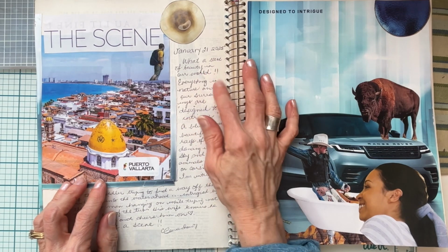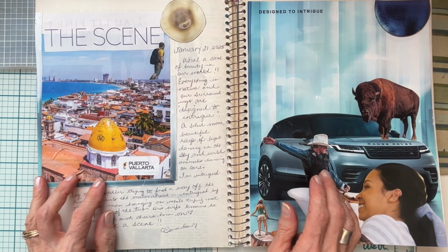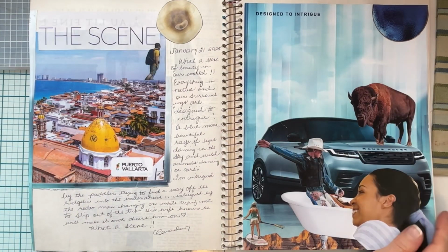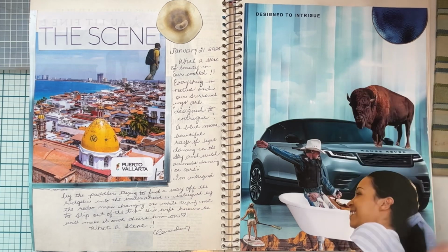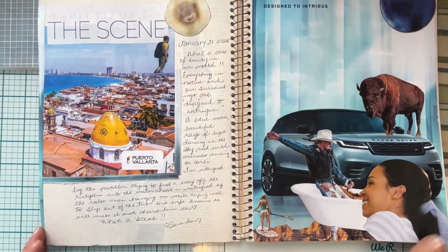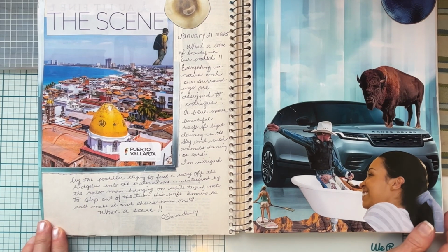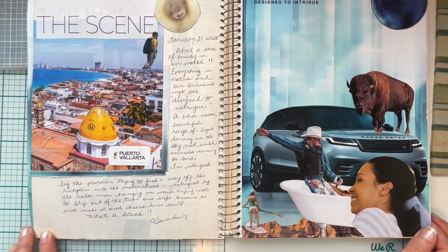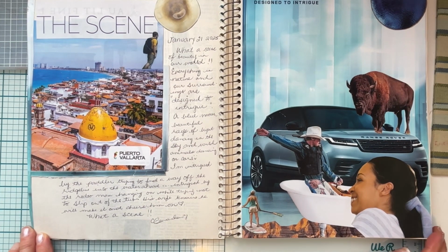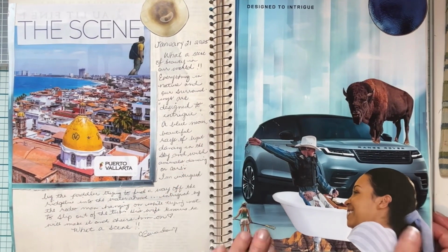What a scene of beauty in our world. Everything in nature and our surroundings are designed to intrigue. A blue moon, beautiful rays of light dancing in the sky, and wild animals dancing on cars. I'm intrigued by the paddler trying to find a way off the ridgeline into the water ahead. Intrigued by the rodeo man hanging on while trying not to slip out of the tub. His wife knows he will make it and cheers him on. What a scene. Anyway, that's my little story.